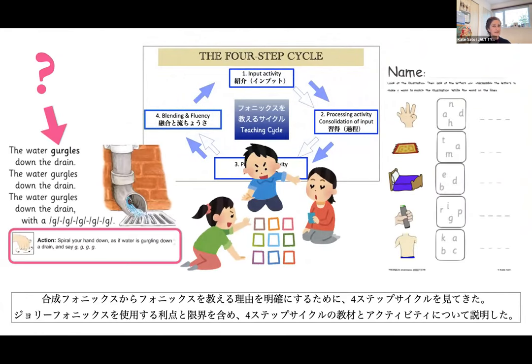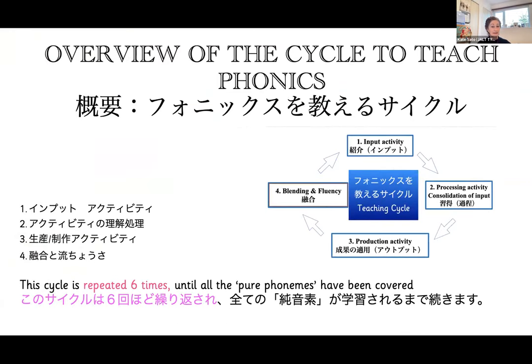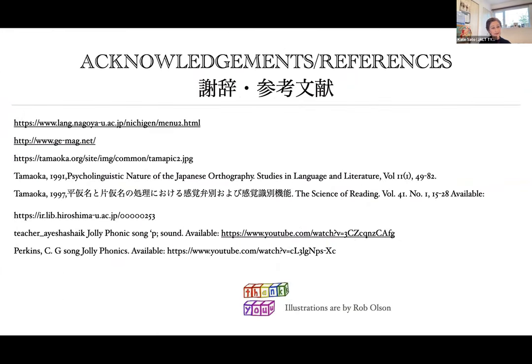All right, so we've gone through the four-step cycle and materials and activities for teaching, and we've looked at some of the areas that you just need to be aware of and be careful, advantages and disadvantages of using Jolly Phonics. You repeat it six times, so it's easy to do, it's easy to follow. Lots of repetition, and it doesn't become boring because they know the activity, but the content of the activity differs every time.